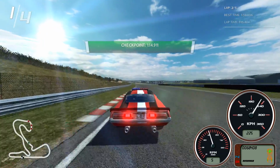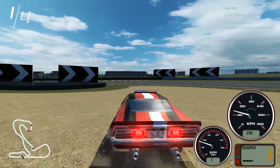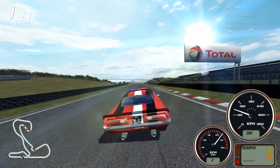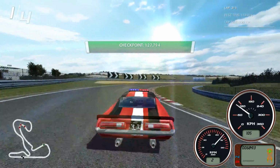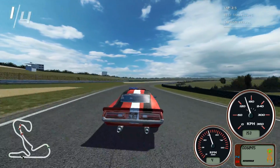So that corner I was talking about, I'm going to try cutting through it and see if it actually works. So we're going to go, whoa, a little bit in the air. Oh, but that is super fast to go through that corner if I really wanted to. It is so cheap though. I don't want to do that again. I just wanted to see if you could. If there's an invisible wall there that took out my car, that would have definitely sucked.